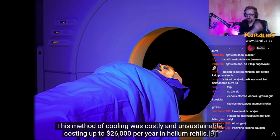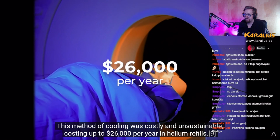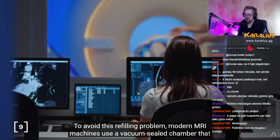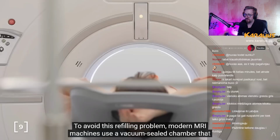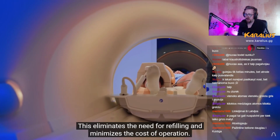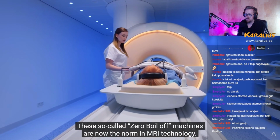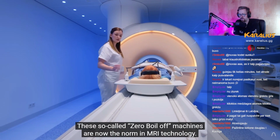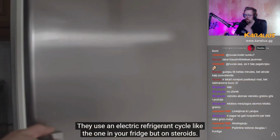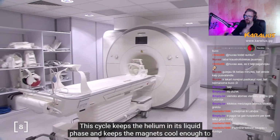This method of cooling was costly and unsustainable, costing up to 26,000 per year in helium refills. To avoid this refilling problem, modern MRI machines use a vacuum-sealed chamber that holds the liquid helium without letting it evaporate. This eliminates the need for refilling and minimizes the cost of operation. These so-called zero-boil-off machines are now the norm in MRI technology. They use an electric refrigerant cycle like the one in your fridge, but on steroids. This cycle keeps the helium in its liquid.